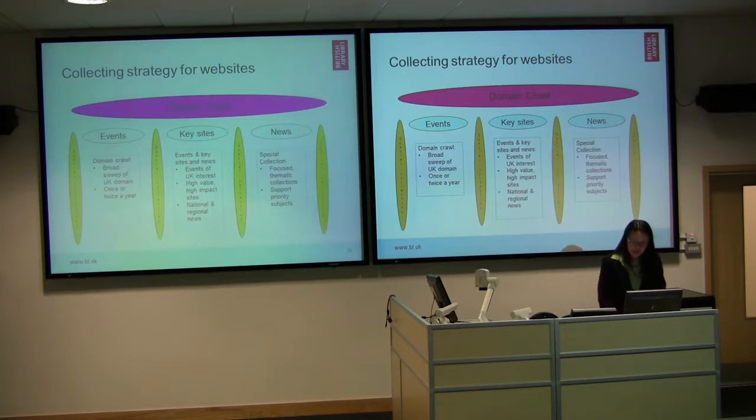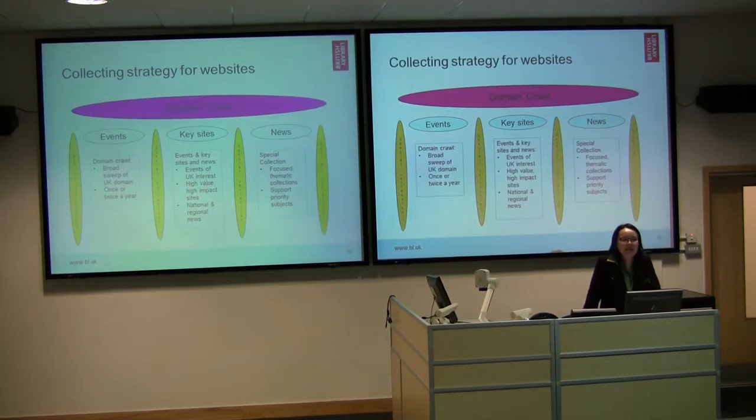The .uk domain, or the UK web domain, is the fourth largest top-level domain after .com, .de and .net. Last December, Nominet, which is the .uk registrar, registered 10 million .uk domain names. So I'm only talking about the first bit in scope for legal deposit. So how do we archive something of such massive scale? Here is our collection strategy. Once or twice a year, we aim to do a very broad sweep of all the websites we can identify as in scope, including the UK domain names and the non-.uks.